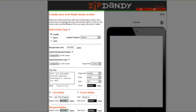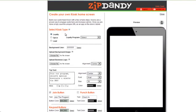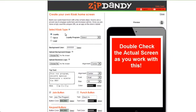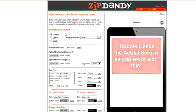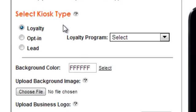So every time you create something on the left side, you need to click on the preview screen to see it. Okay? Another great idea, since this is a kiosk, is to have the actual screen that you're going to use, whether it's a tablet or a laptop, so that you can see what it's going to look like. The preview screen gives you a guideline, but you want to see the actual screen itself if you can. When we're done, there's going to be a URL that you can click or copy so you can open it on another screen.